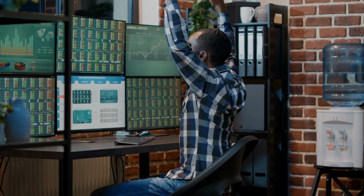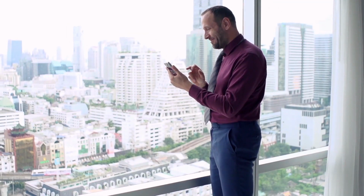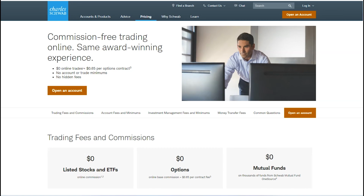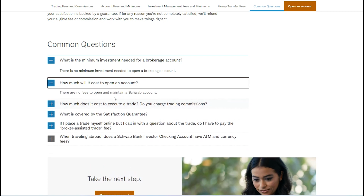Ultimately, investors should weigh the pros and cons of Schwab against their personal investment goals and preferences. While Schwab offers a range of benefits, there are also some potential drawbacks to consider. By carefully considering these factors, investors can make an informed decision about whether Schwab is the right investment broker for them.